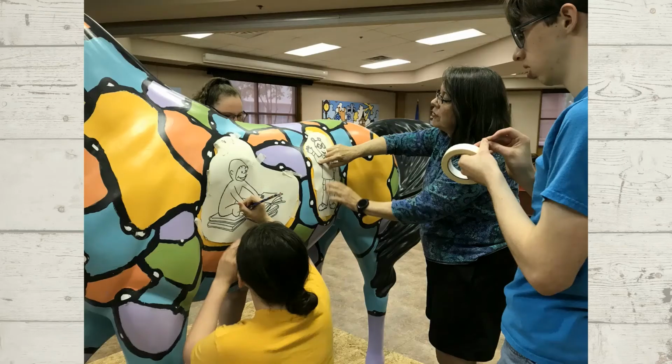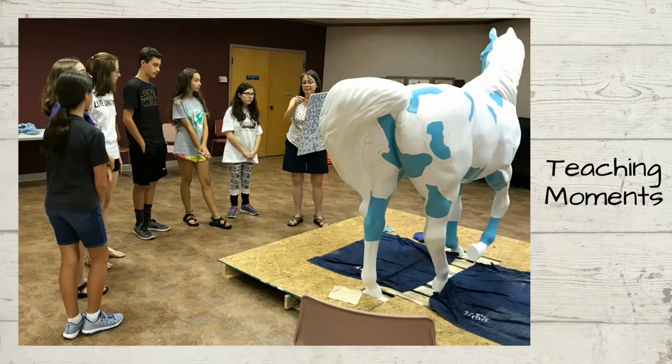Julie, one thing that I was so impressed with when you did that project is that you didn't just hand them the paint and a brush. I mean, you went through the process, talked to them about the design, and I remember you even taught them how to correctly clean a brush. So they weren't just slapping paint on this horse and that was it. It was a real learning time. So that was great too.